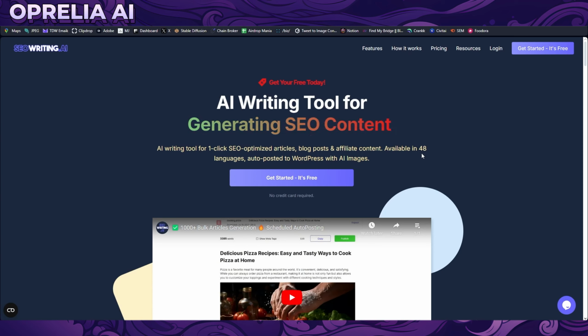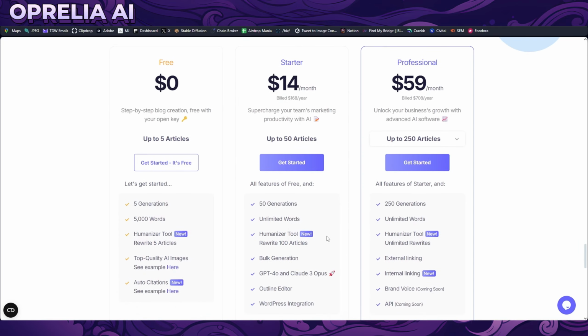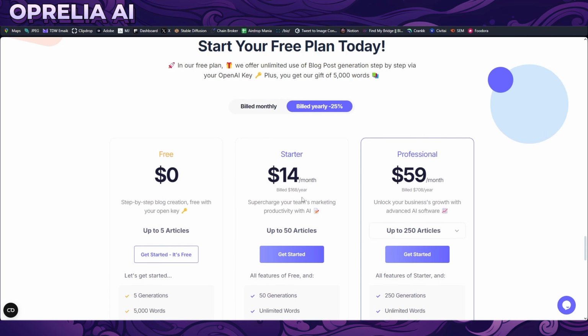It also comes along with a free version, so in case you want to try it out, you should definitely give the free trial a shot. This review will be based on the subscription version, so there are basically two different models here. There is the starter and the professional, and this review will be based on the starter version, which comes along with a lot of different features, and some of them are actually behind professional, so not everything is on the starter version, and this allows you to generate up to 50 articles per month.